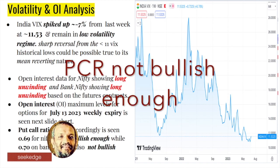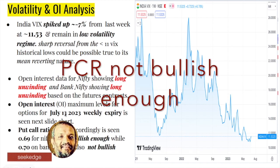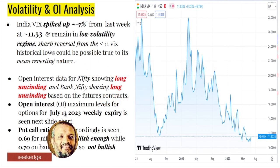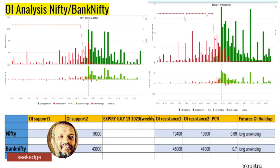Open interest, if you see, it's a long unwinding, which is unwinding of the long positions and people going short on the top. That's what you're seeing on both indices as of Friday, which is bearish in nature. Open interest is not bullish enough. It's indicated by the put call ratio of 0.69 and 0.7, so it's not bearish, not bullish either. It's not bullish enough. It has to be up to 1 for bullish. So that's the open interest for the July 13, 2023 weekly expiry. Open interest is not in favor of the bulls.